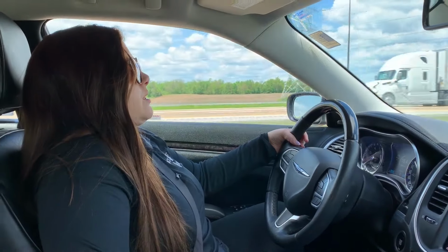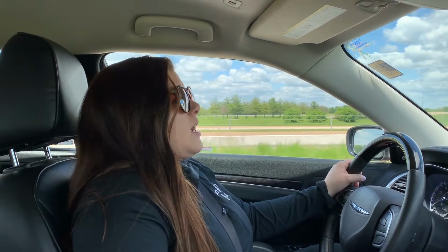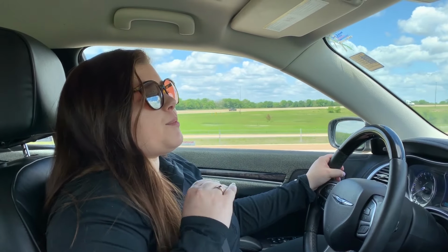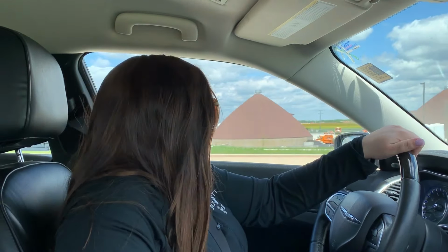Alright, so using the blinker, not very loud, which I like. You guys know I'm not a fan of loud blinkers. It is very quiet in here. Actually, I didn't even bring up wind noise at the beginning because I didn't even notice it. So it's very quiet. Once again though, I just feel like this vehicle is bulkier. So I don't know, I feel like that might have something to do with it, or who knows, I don't know.